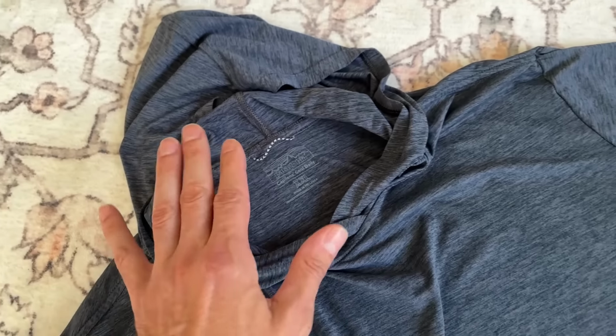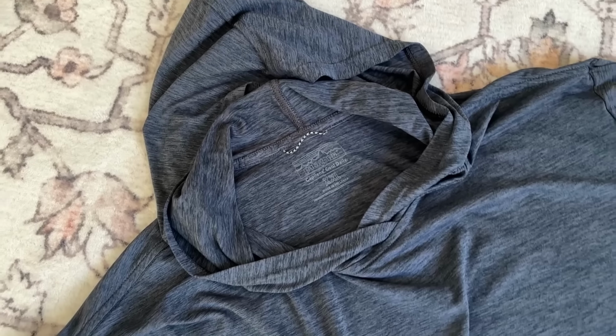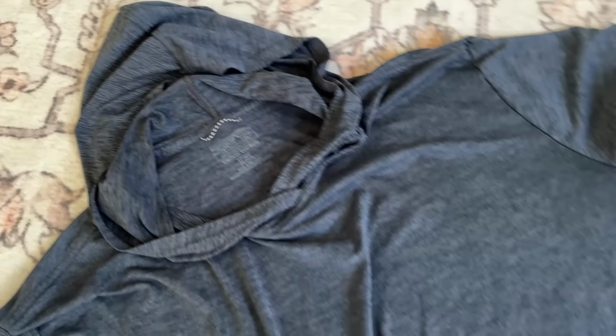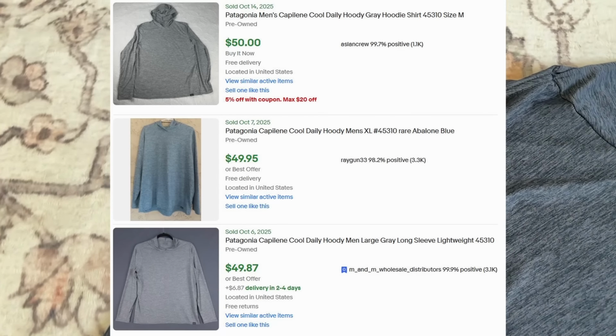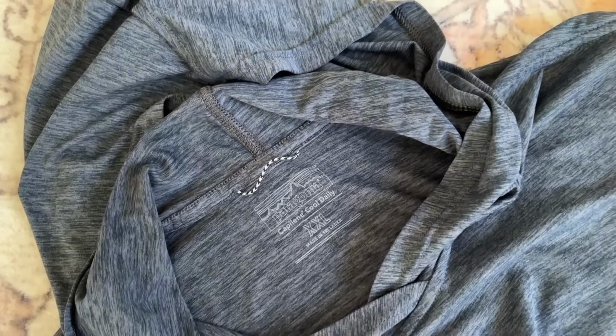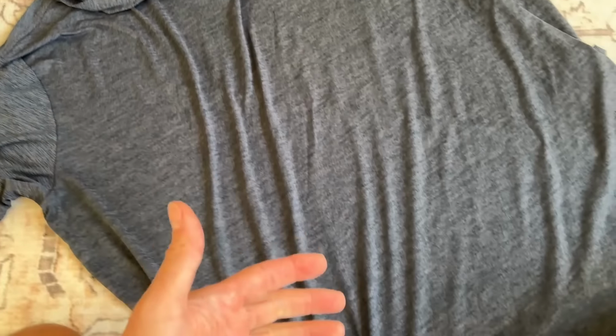So this is a Capilene Cool Daily, very thin base layer men's hoodie in a size 2XL. It's like a blue or heather blue, something along those lines. I had this listed for $40 and I expect it to sell pretty quick. So here's one where, you know, Patagonia, you can move this pretty quick. I think this was $4.99, something like that. It looks kind of gray on my phone for whatever reason, but this is definitely blue.